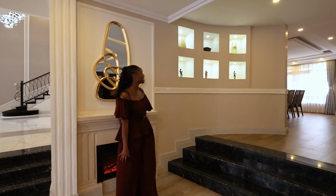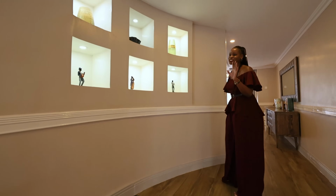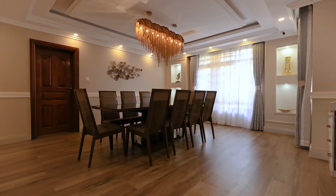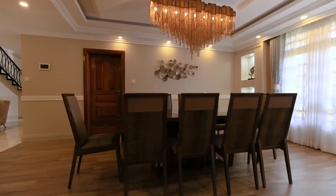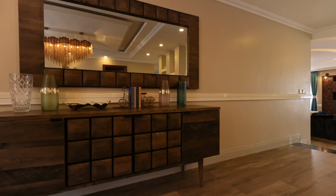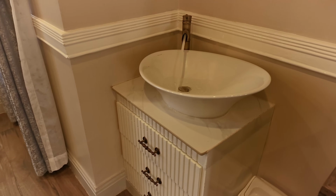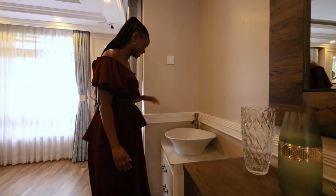Let's take a look at the dining area. So adorable. I always loved these pieces. It's just such an excellent transition from one space to another. How satisfying is that? Excellent.